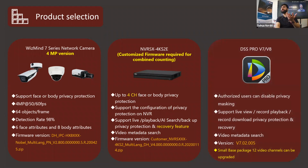Then we have the Dss Pro. What more can we do with the Dss Pro? The Dss Pro gives us possibilities to do much better searches when we are searching for metadata. We can do that from the NVR as well, but this gives us even easier ways to work around with it. And we can add lots more cameras to it. When you want to use Dss Pro, since it's a licensed software, you would have to buy a base package, first of all. And the smallest base package that we have consists of 12 video channels. So that's mandatory if you want to use the Dss Pro.